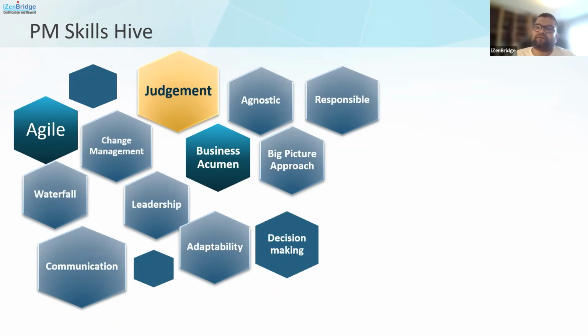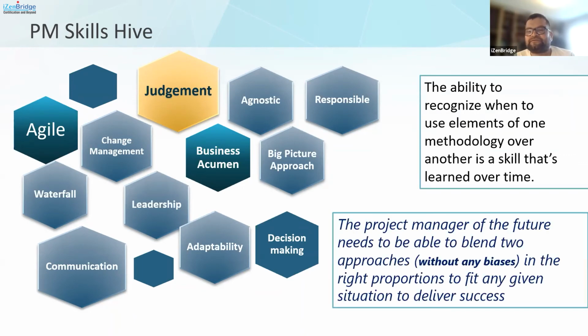So the judgment part is the right-hand box. The ability to recognize when to use the elements of one methodology or another is a skill that will come over time, but what is needed is the knowledge of both waterfall and agile. So that is more of a hard skill, knowledge of agile and waterfall, and then the judgment is a soft skill, and that comes over time.